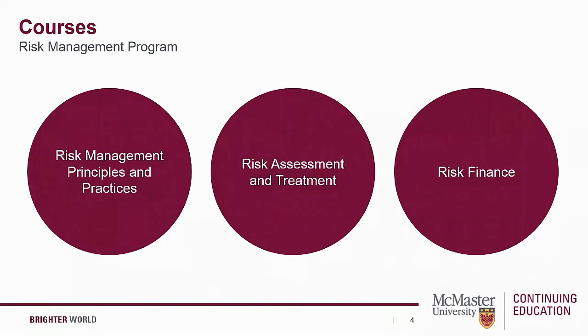Okay, so let's have a closer look at the 3 risk management courses. The first is the Risk Management Principles and Practice. This course provides a basic overview of what risk management is, why it's important, and how to effectively manage risk. It's a great foundational course.